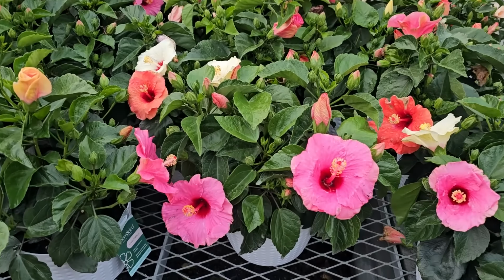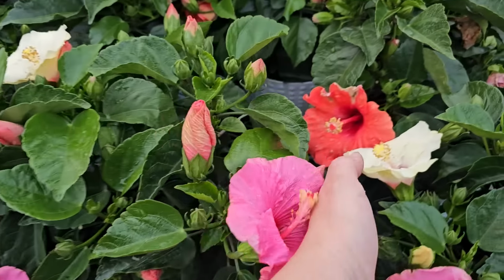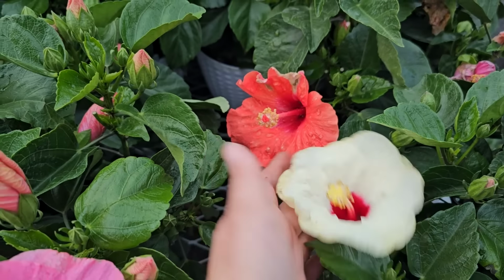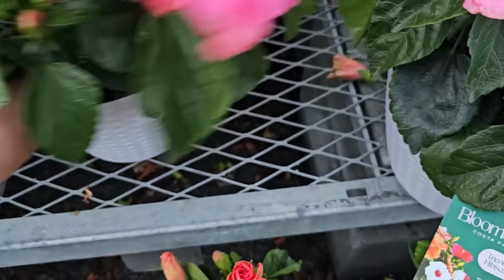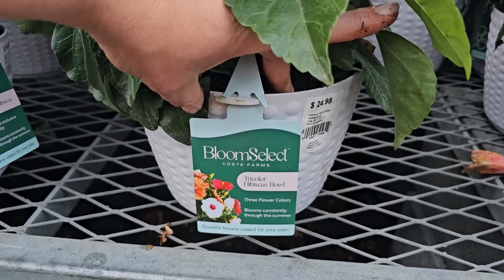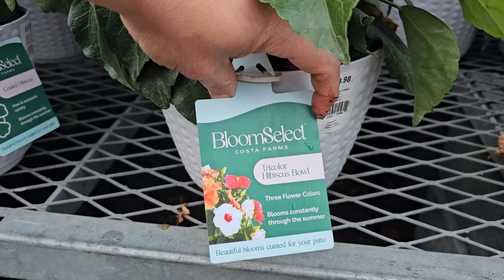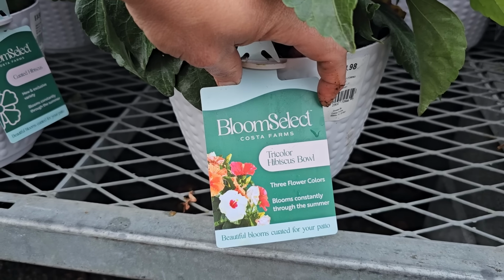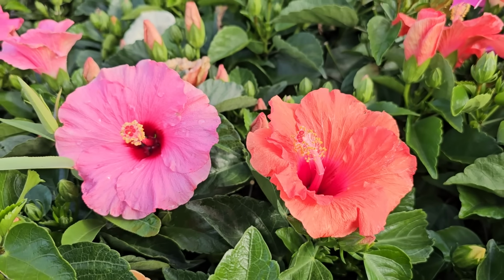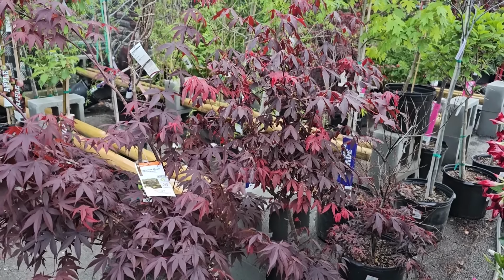These hibiscus are also really pretty. They have 3 shades on one plant. So you get the pink, you get the coral, and you get the white. And these are $24.98. Let me see, I'll show you the tag here. These are by Bloom Select by Costa Farms. It's a tricolor hibiscus bowl. It has 3 flower colors and it blooms constantly throughout the summer. $24.98 for these. And they still have quite a bit of trees here at the Home Depot.